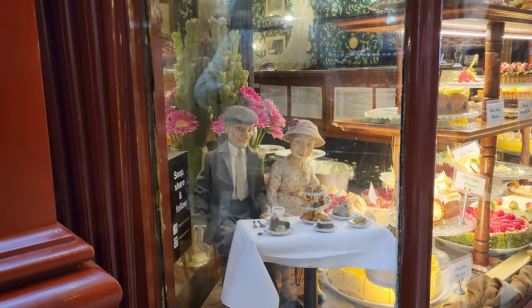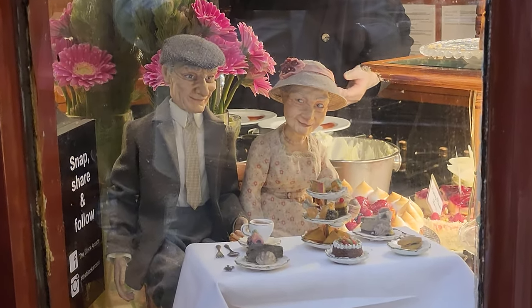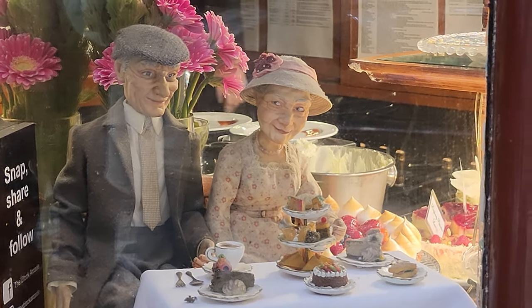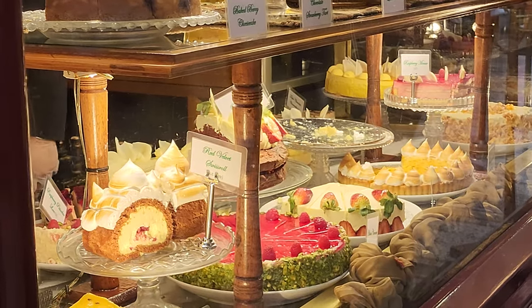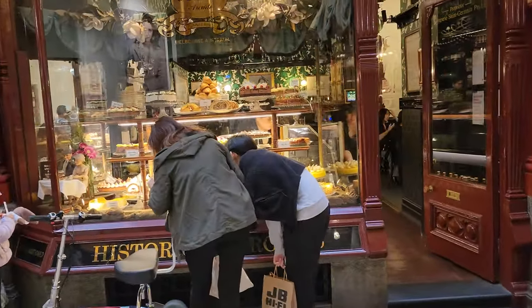Whether you are in the mood for high-end fashion, charming gifts, or a relaxing coffee, you'll find it all here. Step into one of the boutique shops and discover unique items you won't find anywhere else. Or take a break and savor a coffee at one of the cozy cafes that line the arcade.